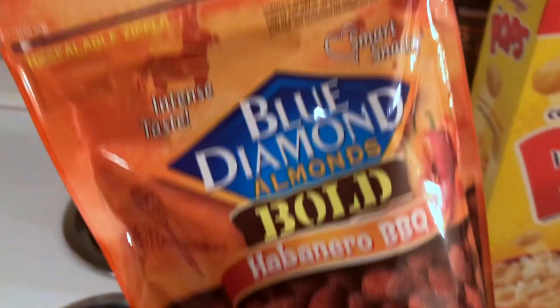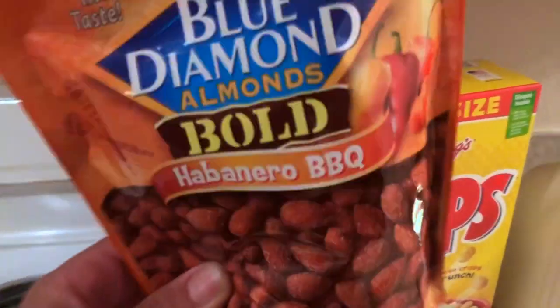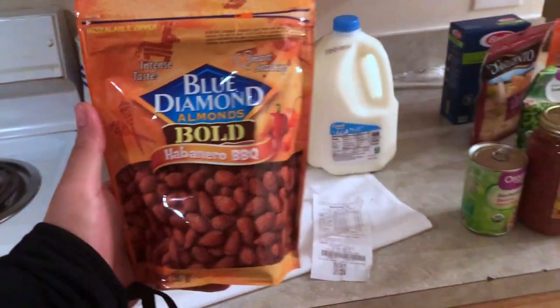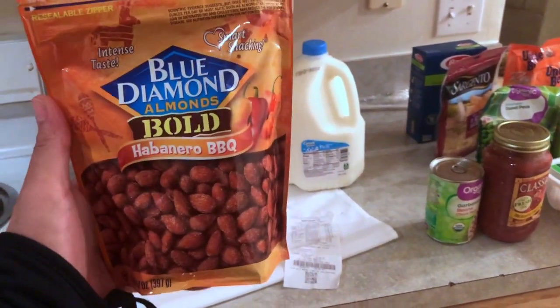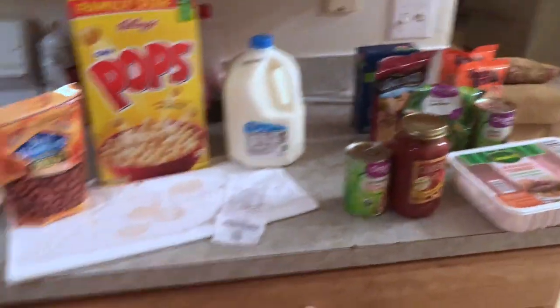And then these bad boys right here are the Blue Diamond almonds. The habanero barbecue, also a new find of mine. This is actually like $7, so when I scanned it I was like, that's expensive, but they are so good. I recommend them. And yeah, that's it. This will probably last me about a week.